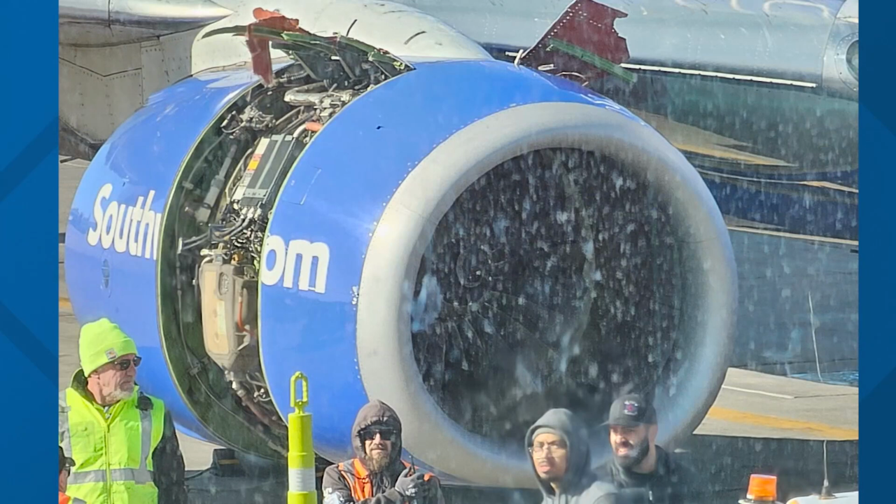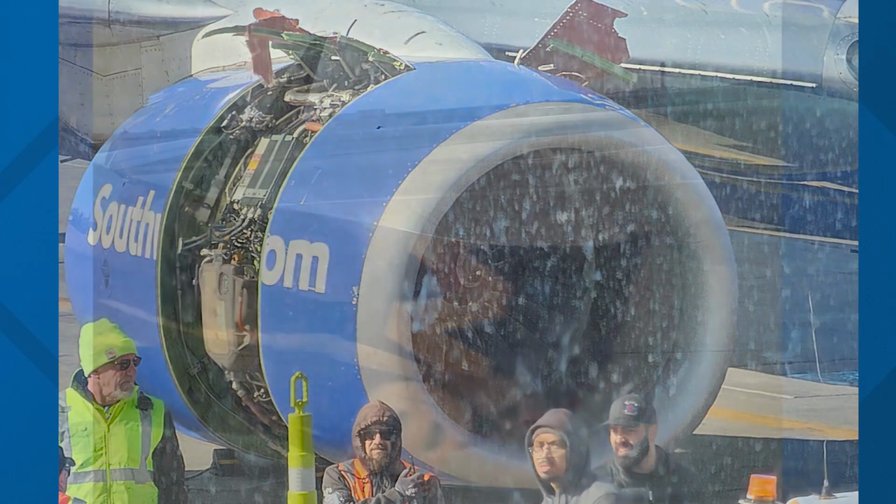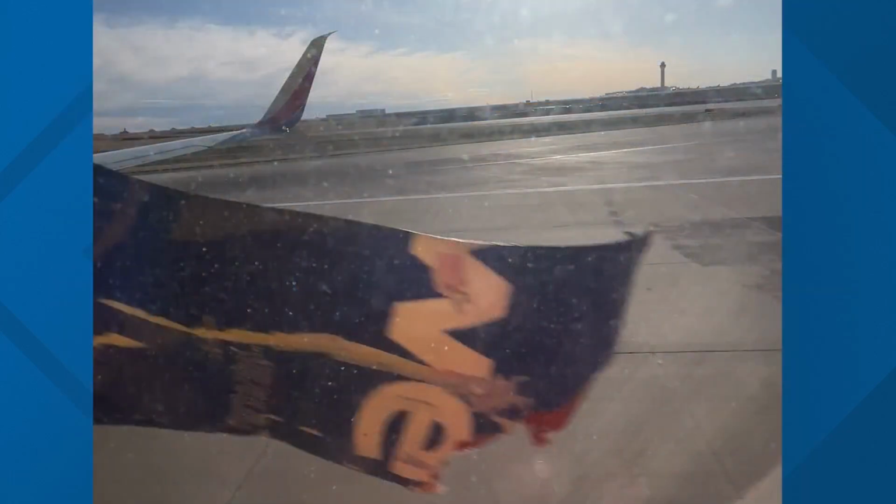Now, images shared by passengers show the engine cover missing from the engine of a Boeing 737-800. Now, it's the latest incident involving a Boeing aircraft, the company facing increased scrutiny over safety, though it's important we mention the engine was made by CFM, not Boeing.